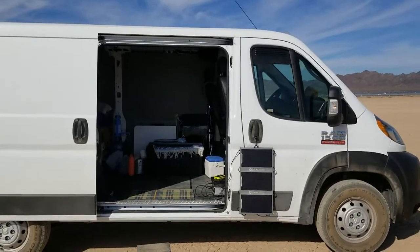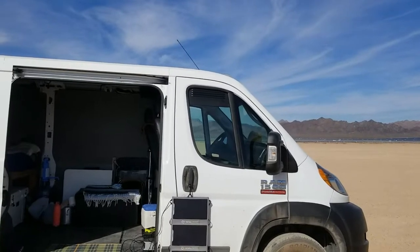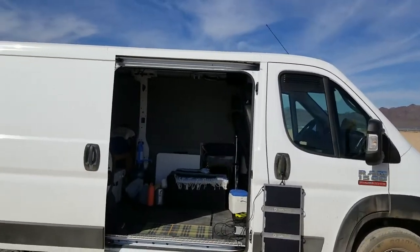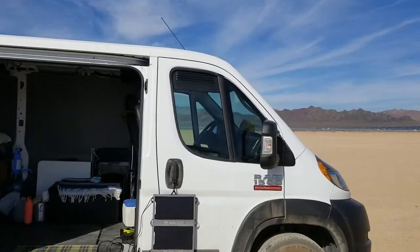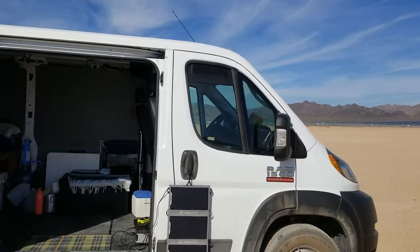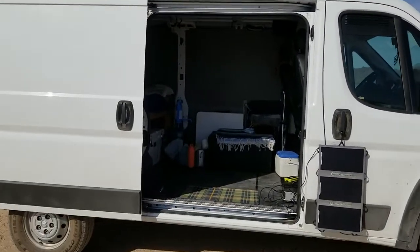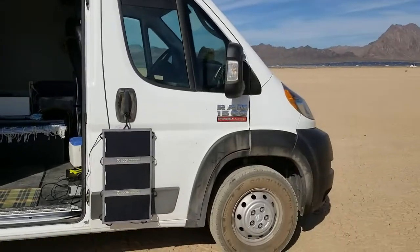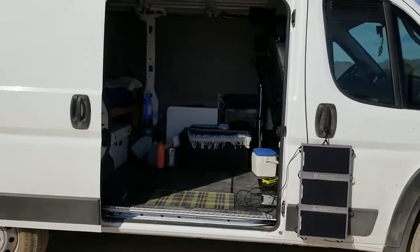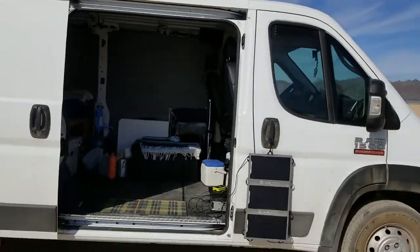Hi, so here's my Ram ProMaster 1500 136 wheelbase low top. It's a 2019. I bought it used with 12,000 miles this past August. It's pretty much just a no-frills hauler of supplies. I got it from Enterprise Car Sales in Connecticut.